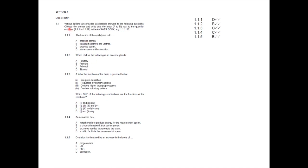Various options are provided as possible answers to the following questions. Choose the answer and write only the letter next to the question numbers in the answer book. 1.1.1. The function of the epididymis is to produce semen? No. Transport sperm to the urethra? No. Produce sperm? No. And then we know the epididymis stores sperm until mature, so our answer is D.